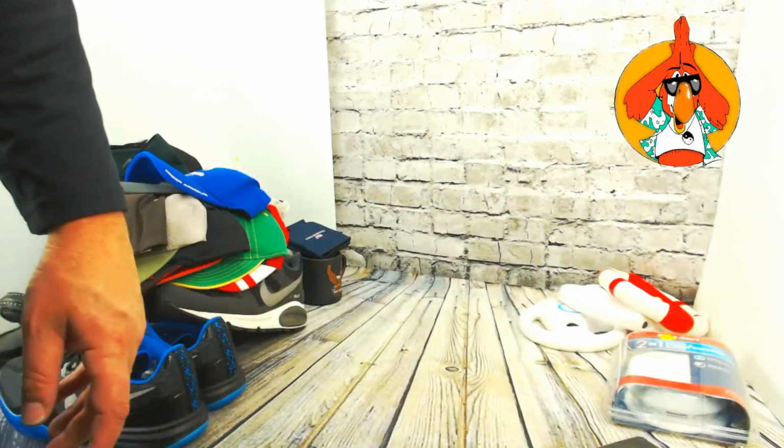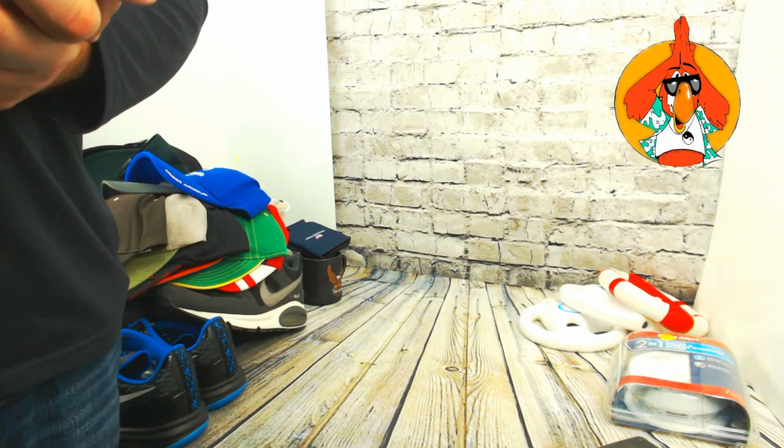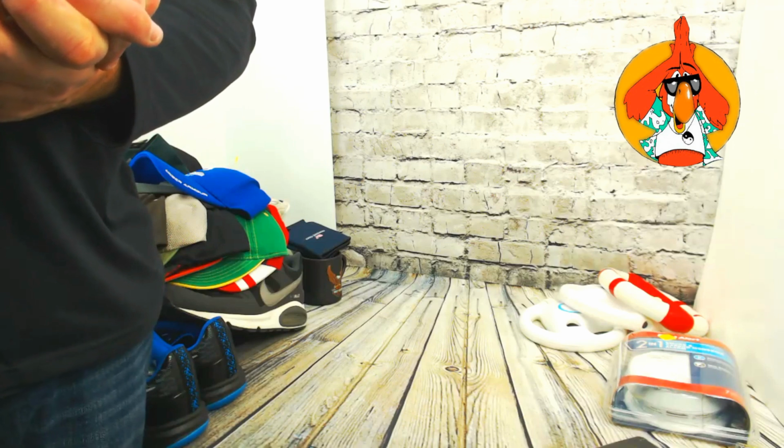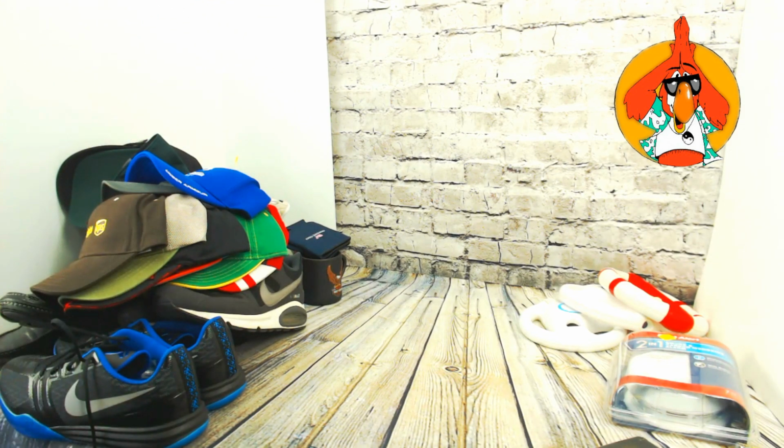But anyway, guys, yeah, that was pretty much my haul for today. I got a ton of stuff. Definitely wasn't planning on picking up this much stuff, but sometimes you run into some really, really good things and you just kind of can't leave them. So I got a lot of work ahead of me. I got a lot of stuff to get up and get listed.